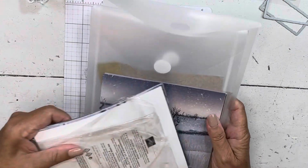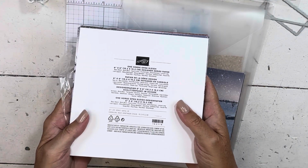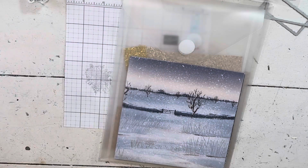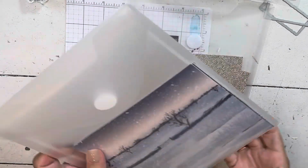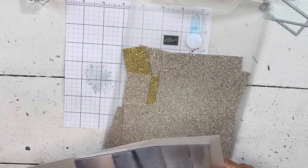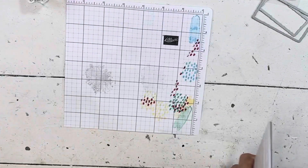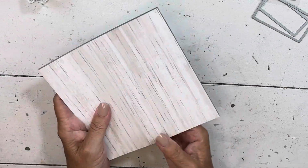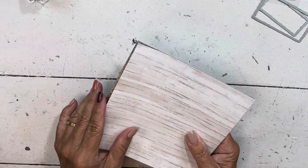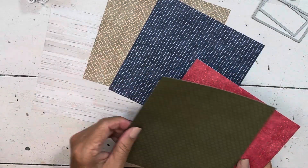For this one, I am going to use the One Horse Open Sleigh paper. I did not get the stamps and the dies. It was really warm when we could pre-order, and they just weren't speaking to me, so I got the paper. So we're just going to make the paper work with some other stuff. But I do want to show it to you. So let's take a look. I've showed it to you before when it first came in, but in case you missed that, I'm going to show you the other side first. So here's the other side of the paper, and it's got some great patterns.